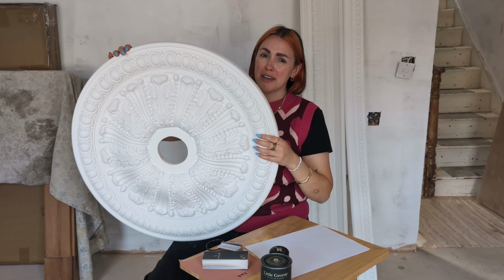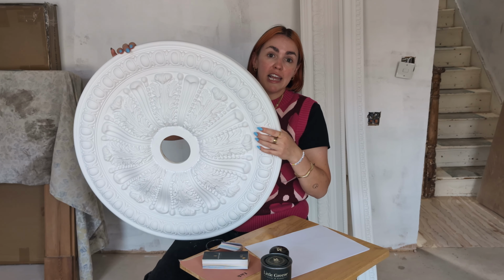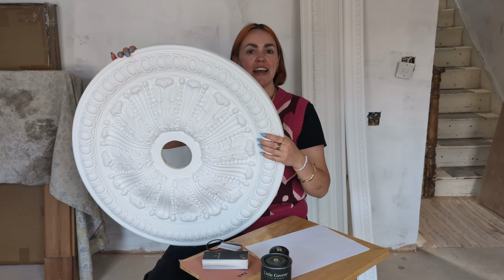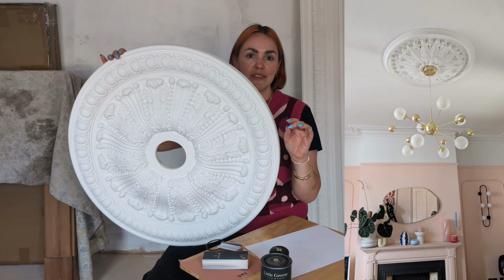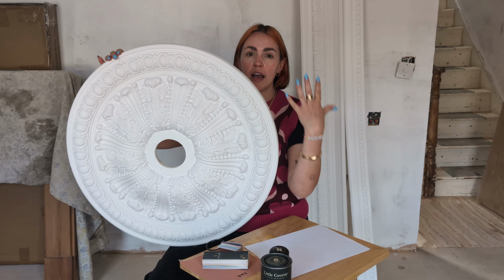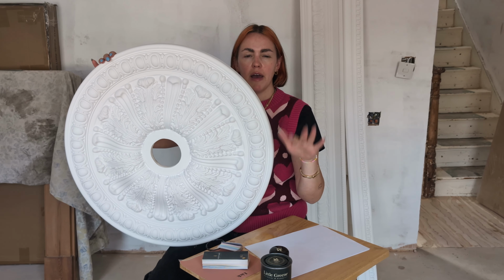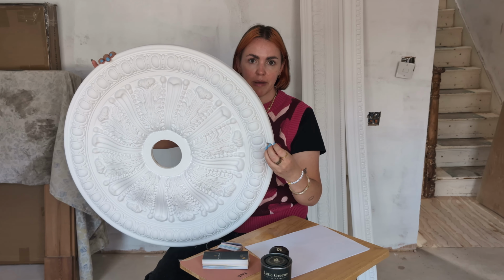Ceiling roses, I guess, were to cover the holes that light fittings made in your ceiling. I don't know, but they are pretty. We've got some original ones downstairs in this house. We're in the lounge. We've still got the one remaining Victorian original ceiling rose in this house, which is sort of a leafy pattern, not too dissimilar to this, not quite as big and ornate, and not exactly the same as this, but similar leafy natural nature pattern.